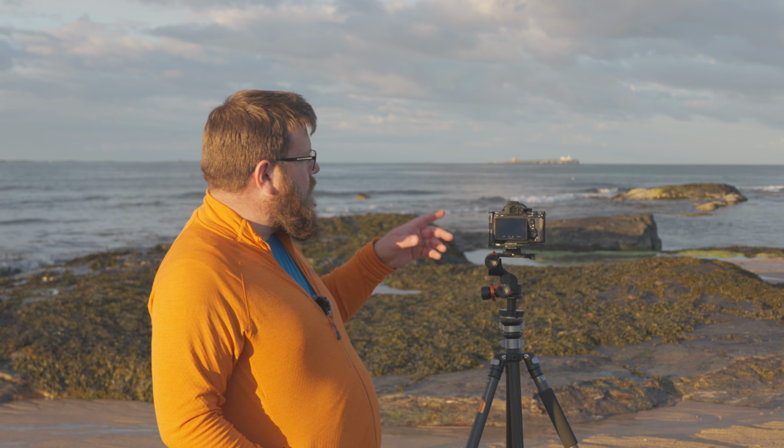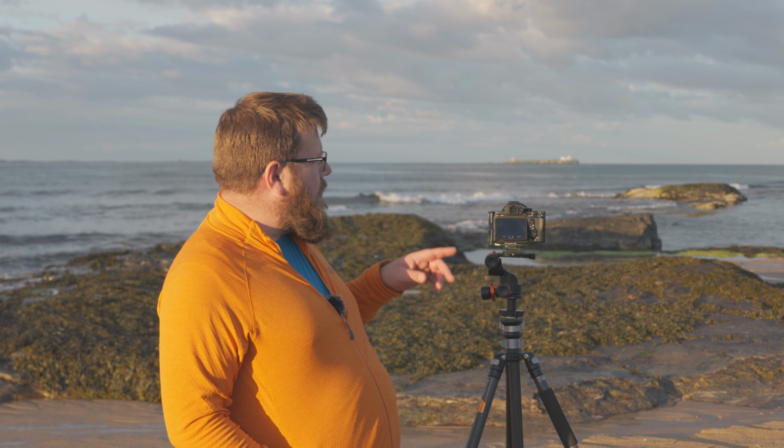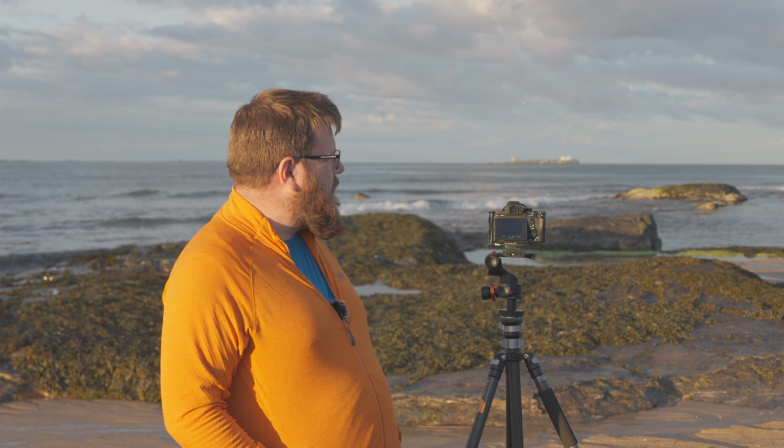The sun is rapidly dropping quite a lot actually, and we have got some lovely golden light on the castle right now. So I'm going to walk around and see if I can frame up something more with that castle, because that light is beautiful.